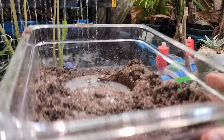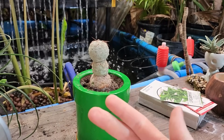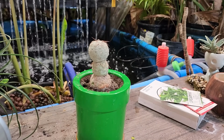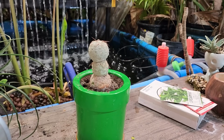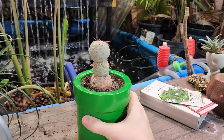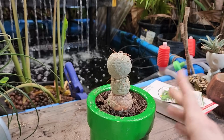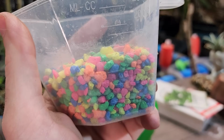I mean, you can already kind of see it, so it's not that dramatic of a reveal. I haven't top dressed it yet. It's so stupid. I love these cactus so much. There's not much to them. They're just stinking cute. I haven't grown the Tephrocactus geometricus in a long time, so I'm not gonna try and talk about the care because I need to do some refreshing in my mind. And the only reason I bring it up is because I do think I probably should have planted it a little bit deeper, but we're not done yet because I haven't top dressed it yet.